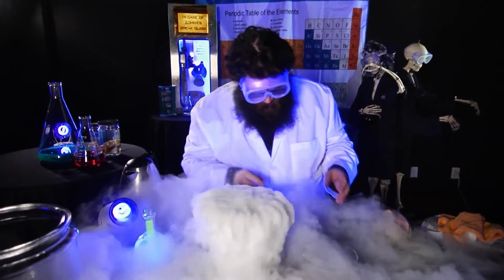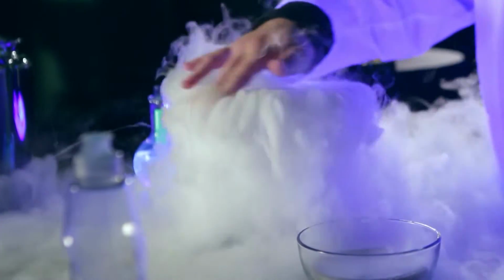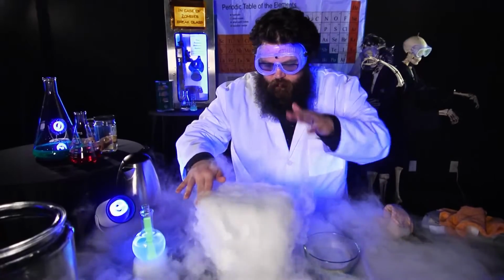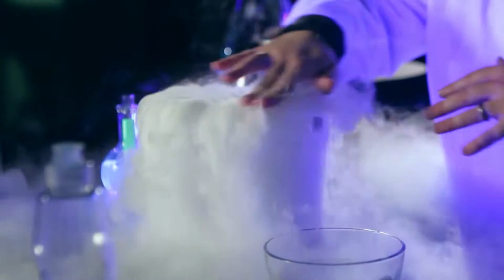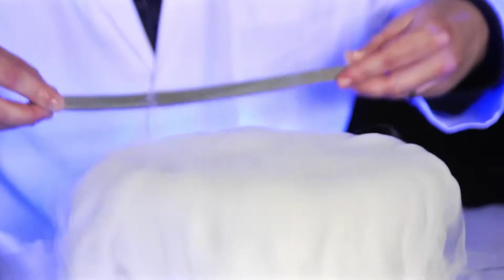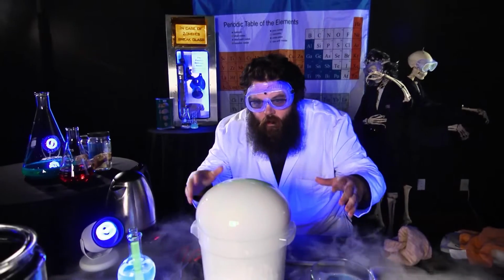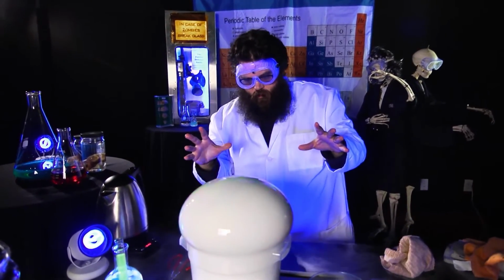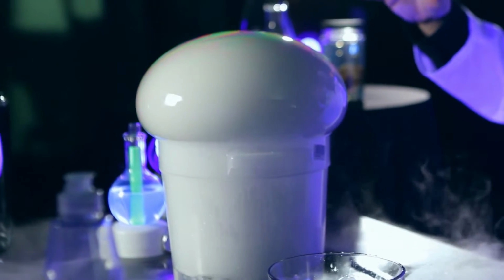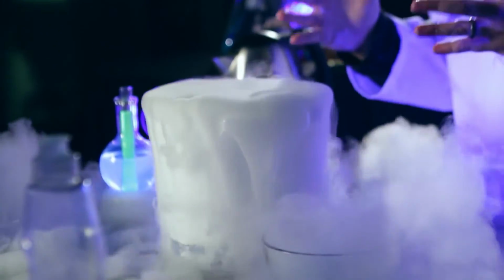Now, what we're gonna do with our bubbles is create a little bit of a lid. So I'm just gonna put some bubble juice around the rim here because we want bubbles and then water and then more bubbles. So what you wanna do is just soak a piece of string or a piece of foam in bubble juice and run it across that top lid until you have a ghost bubble. Now this is gonna keep expanding because dry ice expands. It takes up about 10 times more space as a gas than it does as a solid.